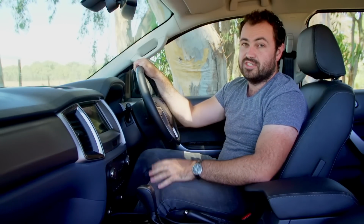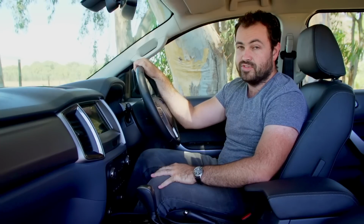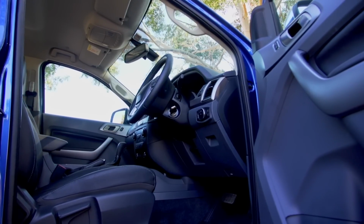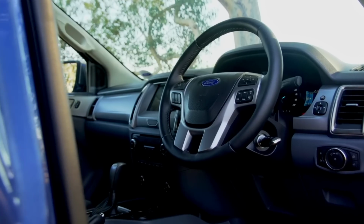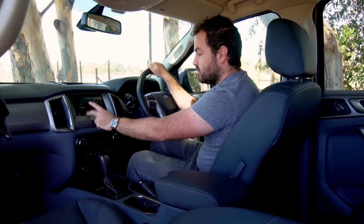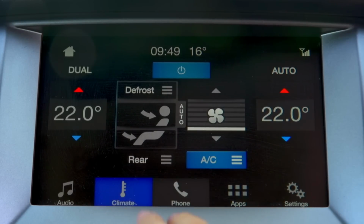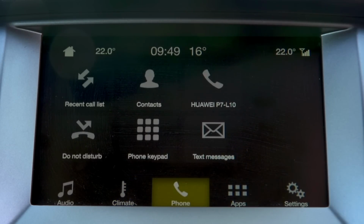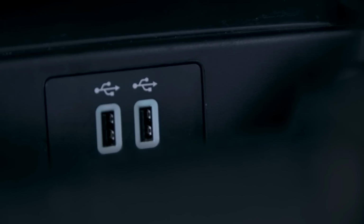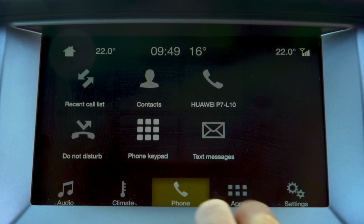Now you might have guessed that Sync 3 is an update over Sync 2, and it is. And the biggest difference that I can tell is that it has had a thorough redesign. Sync 2 was a bit fiddly, and what I like about this change is that all the options are big and clear and you can just stab at them. It makes it a lot easier while you're on the move. There are also now 2 USB ports to charge and connect your devices.